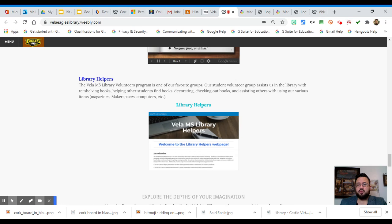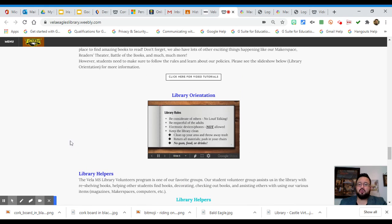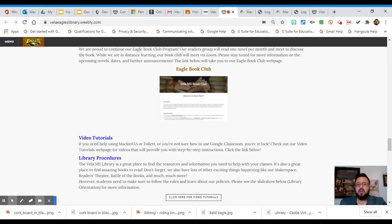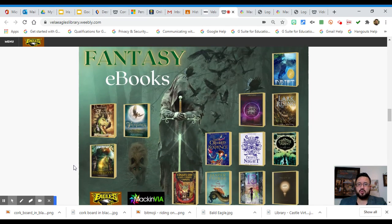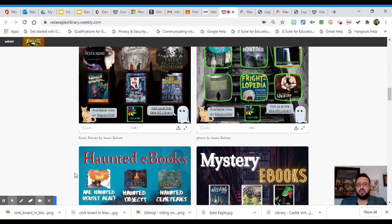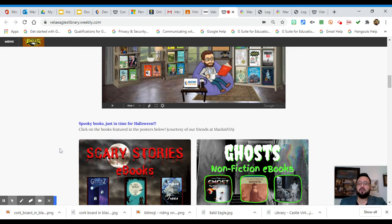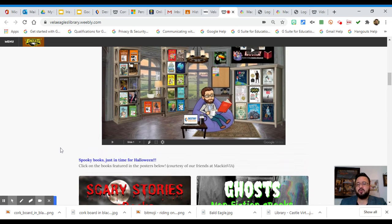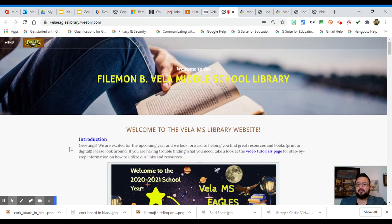Okay, information on our library helpers program, but again, this is really just for when we return back to campus. So we're going to have to put a pin in that and wait until we get back. Okay, guys, I just wanted to bring your attention to a lot of these resources. There's a lot of great information and a lot of great ebooks that are at your disposal from the comfort of your home. All you need is a device with internet connection, and you can start reading right away.